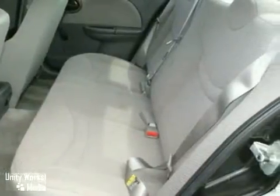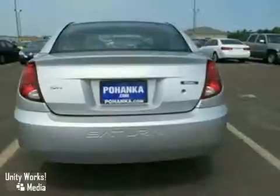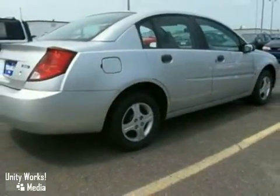This vehicle has air conditioning, a CD player, and child safety locks. And with daytime running lights and an anti-theft system, it won't be here long. Come in for a test drive.